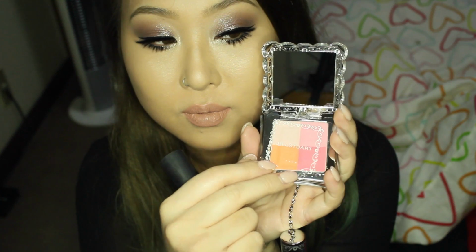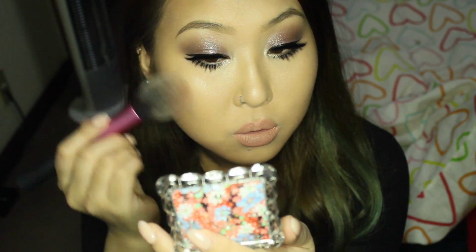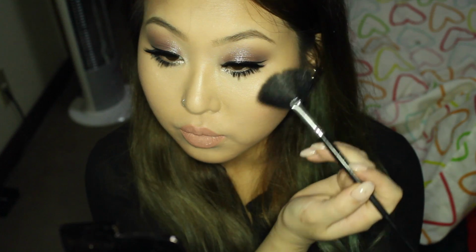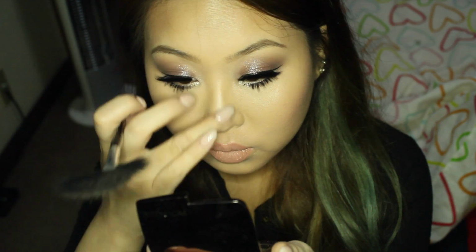I completely forgot to apply blush and highlighter, so I'm taking this new Jill Stuart blush compact, and it's beautiful. I love it so much. It's a beautiful peachy pink color after you mix all the shades together, and it's completely matte. Lastly, I'm going to apply an ambient lighting powder in Luminous Light to highlight my face using a fan brush. Except for my nose, I love to apply it with my finger.